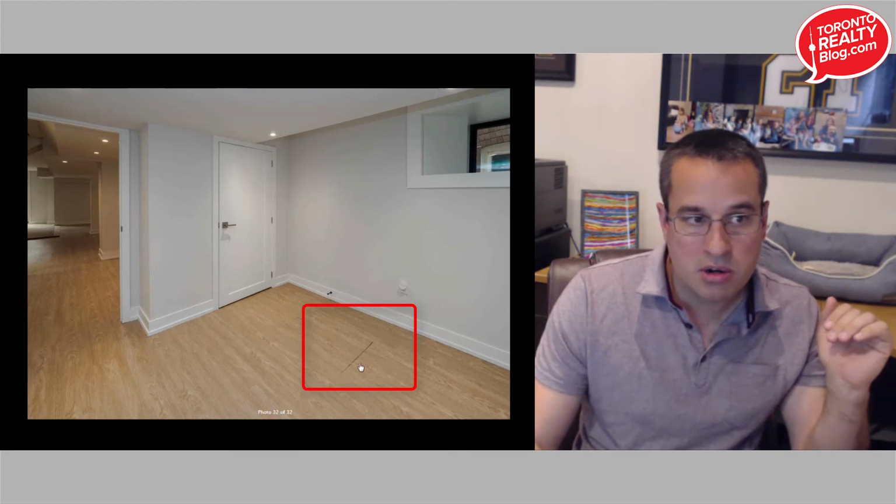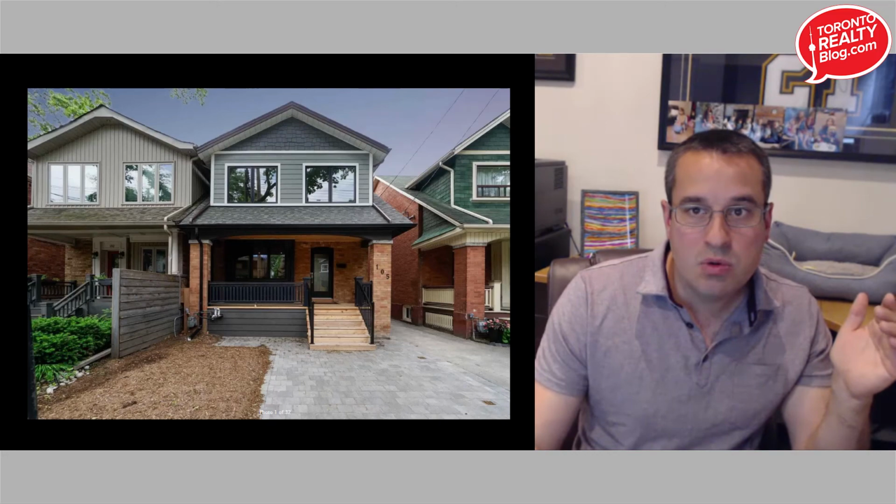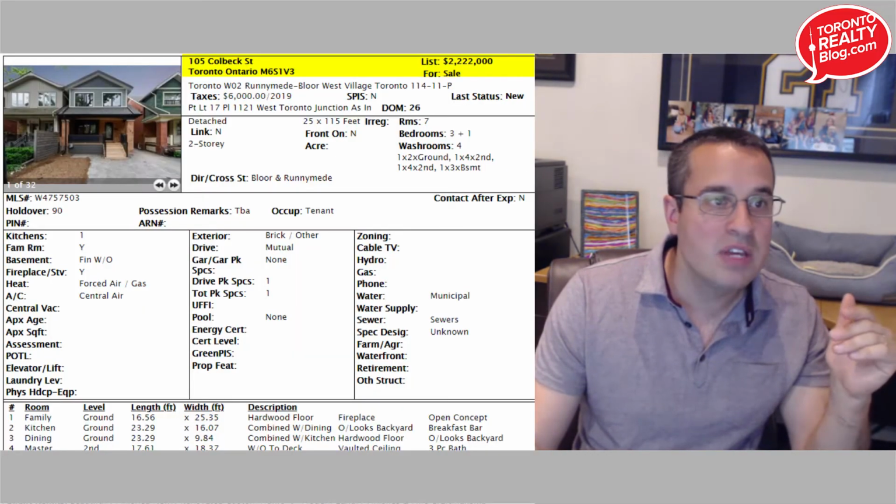Cheap flooring, you can already see it's starting to split here. What is this, a carpet over here? So it's a bit of a mixed bag. I like this one more, but I don't love this. I don't love either of them.